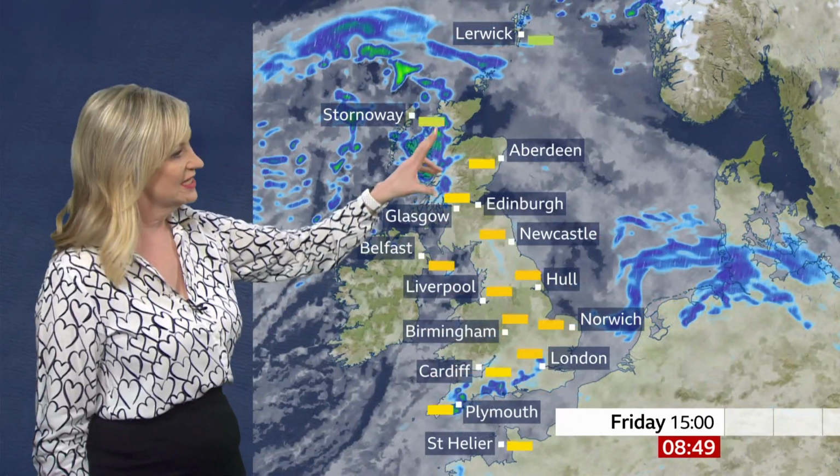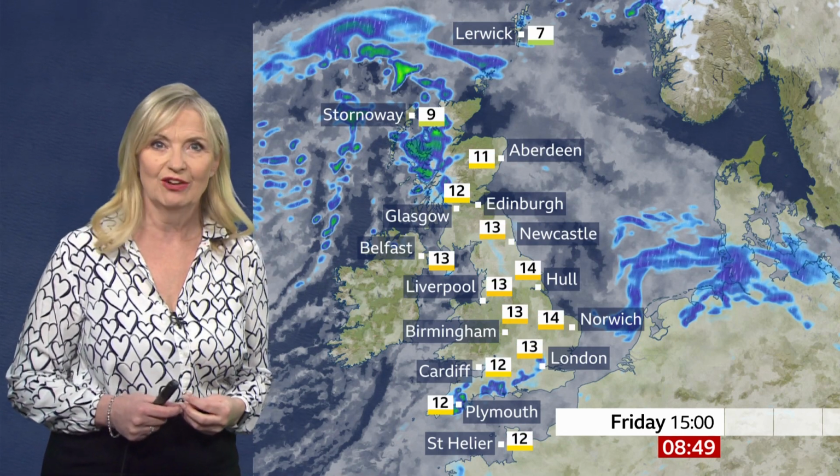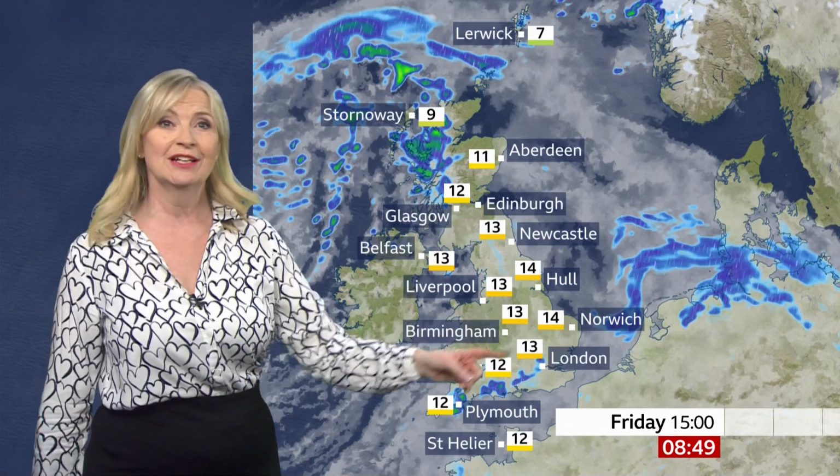Some brighter skies develop behind, but there'll still be areas of cloud, and that cloud thick enough for some drizzle here and there. But we hang on to the showers across Scotland, some of them getting into Northern Ireland, and some of those could be quite pokey. Temperature-wise, in eastern England, 14, possibly 15.